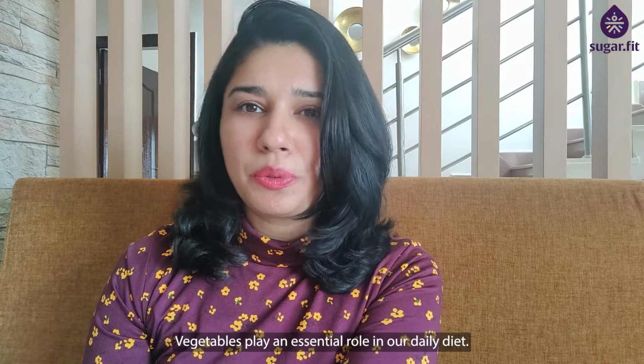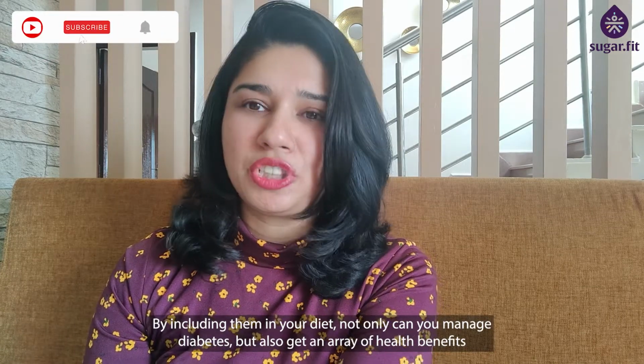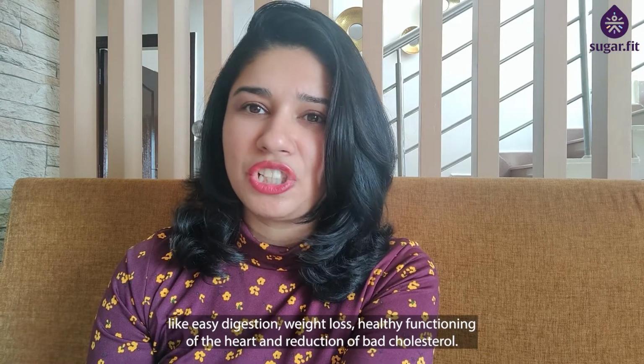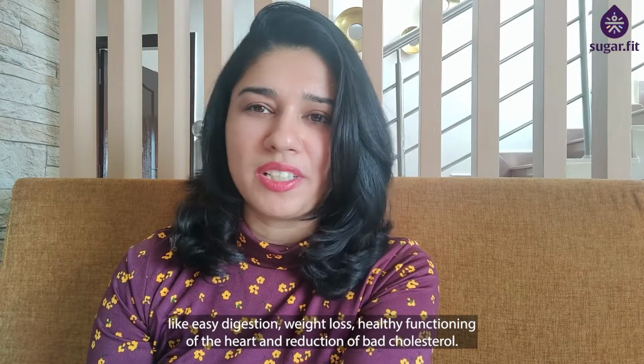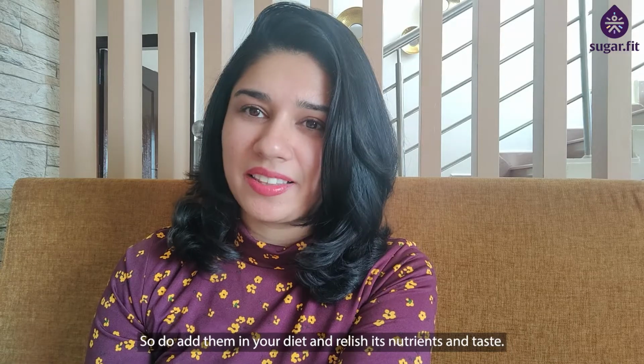Vegetables play an essential role in our daily diet. By including them in your diet, not only can you manage diabetes, but also get an array of health benefits like easy digestion, weight loss, healthy functioning of the heart, and reduction of bad cholesterol. So do add them in your diet and relish their nutrients and taste.